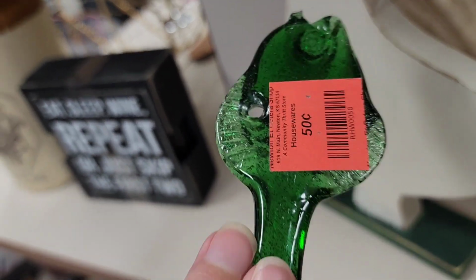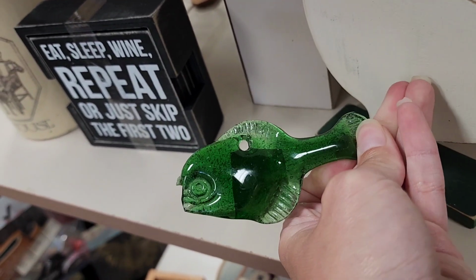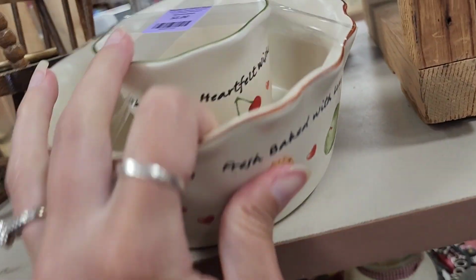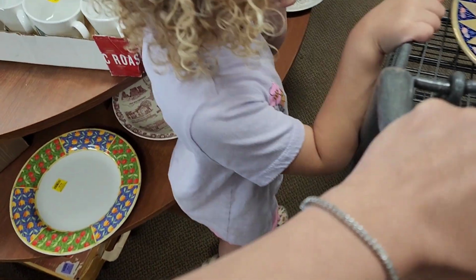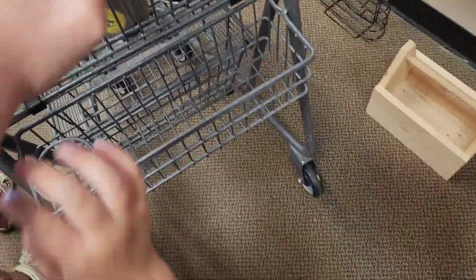50 cents on this thing, but I think it's broken because I probably would have picked it up. It's a fish, but I think its mouth is missing a piece. And that plate that I put in the buggy, it does say made in Italy, but it does have some damage on the side. So I was going to look it over really good. But there was a lot of damage to it. And it kind of looks like somebody, after it got damaged, repainted it. So they did repair it. I'll just have to look.